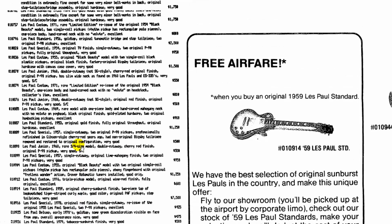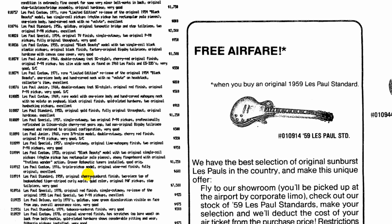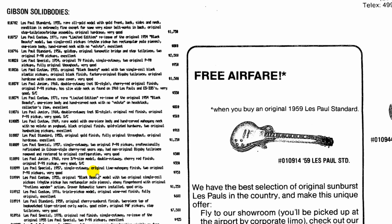Because if you think about it, when you get here and it's a 59 Les Paul, this is 1982. That's only 20, right? 59 to 79 is 20 years. That's 23 years old. So that would be like going back from today to 1991. Which doesn't sound that long ago, but apparently it's the same distance. That's what happens when you get old.